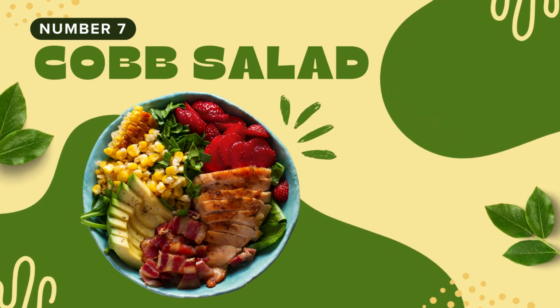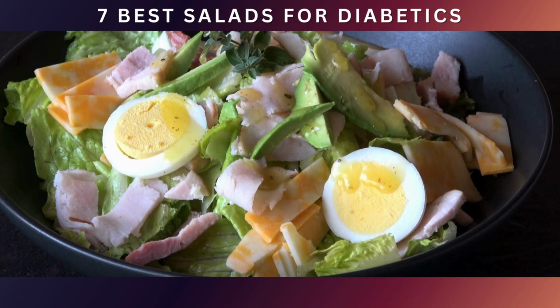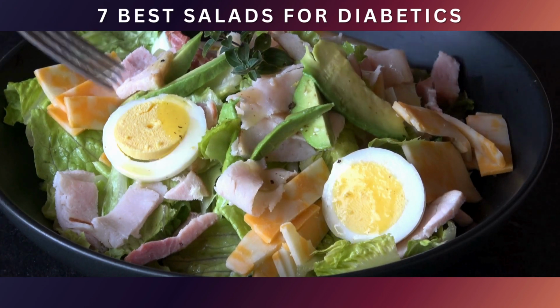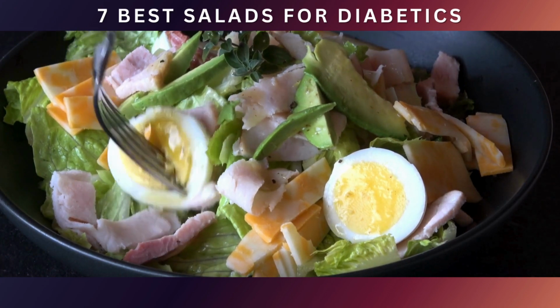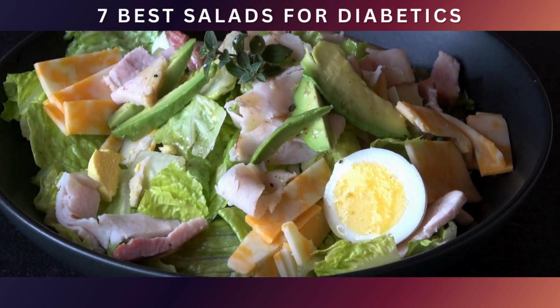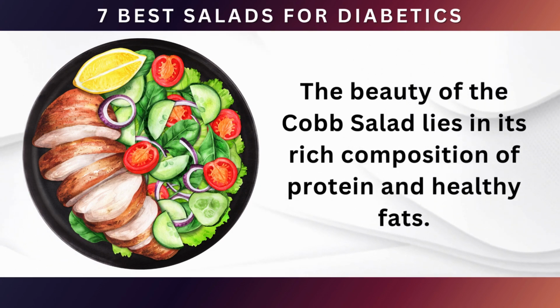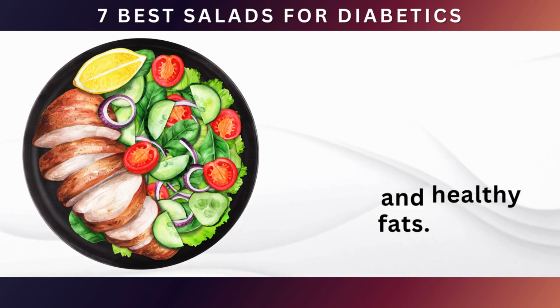nutritious as it is delicious. This popular American garden salad is a hearty, filling option that combines leafy greens such as romaine lettuce or mixed greens with a substantial lineup of toppings: grilled chicken, hard-boiled eggs, ripe avocado slices, crumbled cheese, and a sprinkle of crunchy nuts or seeds. The beauty of the Cobb salad lies in its rich composition of protein and healthy fats.